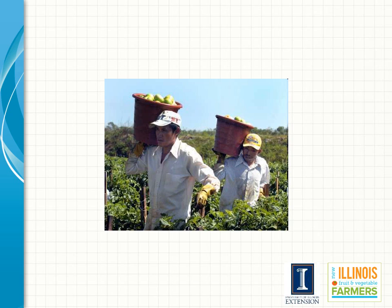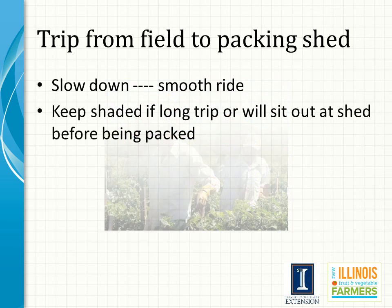If we were going to pick pinks or red ripes with the same container, the bottom 20 tomatoes would be bruised and damaged and unmarketable. So the picking container needs to be appropriate to the commodity that we're harvesting, as well as the stage of ripeness for what it is that we're picking.